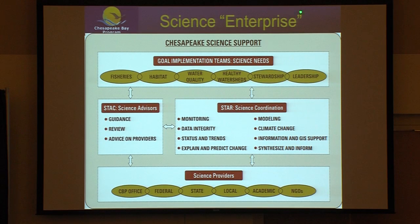So this is our science enterprise. So up here are the goal teams dealing with these different topics I talked about, ranging from fisheries, habitat, water quality, healthy watersheds, stewardship, and leadership. Here's STAC, the advisors. Here's STAR, trying to coordinate the science from all of these providers. And these providers range from folks that are down at the Bay Program office, so like GIS team, to federal partners, state, local, academic, and NGOs. So a couple things here.